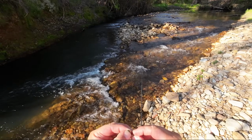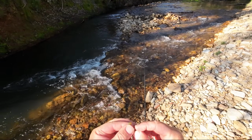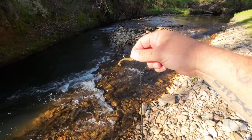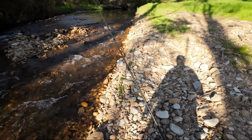Right, I'm changing soft plastic colours. The soft plastic's working better than the little minnow was. So I'm going to the micro minnow, the striped tiger micro minnow in copper berry colour, something with a bit of red on it, and it's also a lure that's been serving me well so far this season.